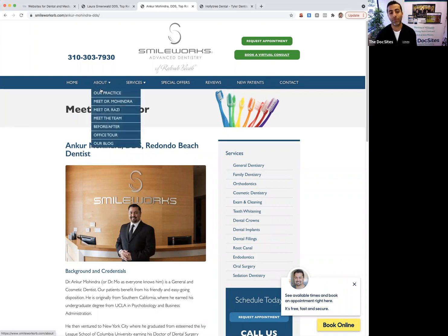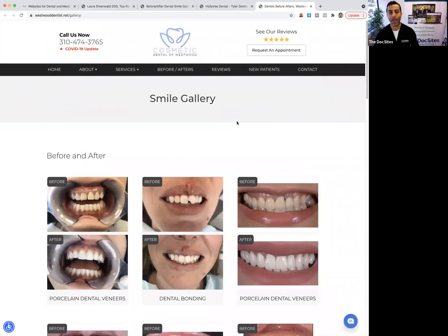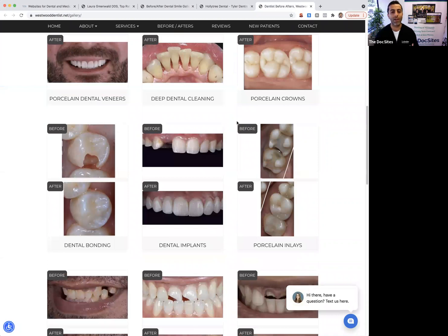If you happen to do aesthetic work, big cases, you want to make sure you have a before and after gallery that showcases that, right? So veneers, cosmetic work, bonding, implants. Make sure you have all those examples for people to see so they can get an idea of what your work is like.